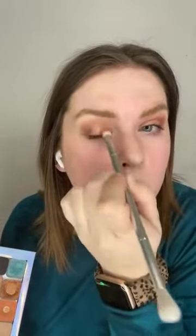And then last but not least is Crush. Crush is one of our OG colors. It's been around since the beginning and it's beautiful. It's this peachy shimmer. You can tell it's one of my favorites. And I'm going to just pat this in the inner corner, moving towards the center of my eye. And I kind of like to swoop it up and into my crease as well to kind of marry it with all the colors. Yes, I did just hit my face with it. It's fine.